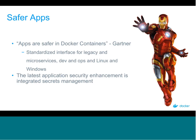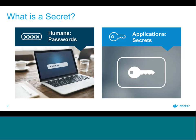We're adding security features as we go. There's a secure baseline that we've built up so far, and now we're looking to add additional features to give those additional capabilities. One of the most important additional capabilities is having a sane and secure secrets management story. So let me dig into a little bit about what I mean by secrets management.